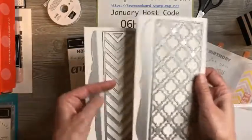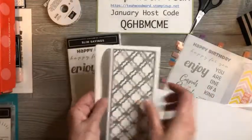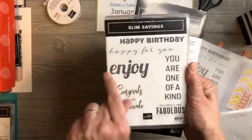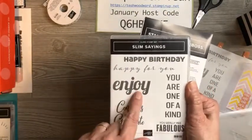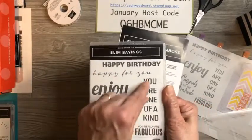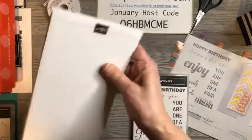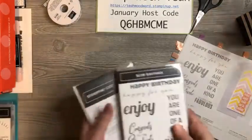Same thing here. This one has a stitch line alongside of it, and I'm an absolute sucker for a stitch line. And quite frankly, I like these a lot. This is kind of a throwback font to my younger years. I like this happy for you. I like the happy birthday. You're one of a kind. That's going to look nice on a long card. So I got that. And several of these I will be offering classes. And so I just need to get that sorted out.